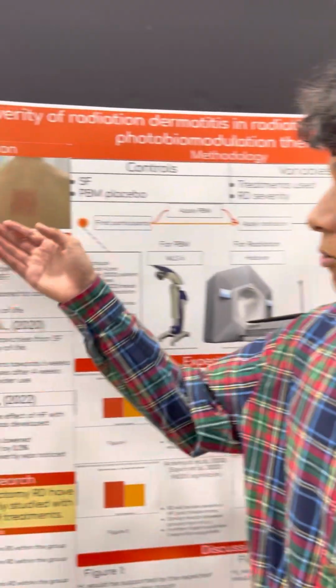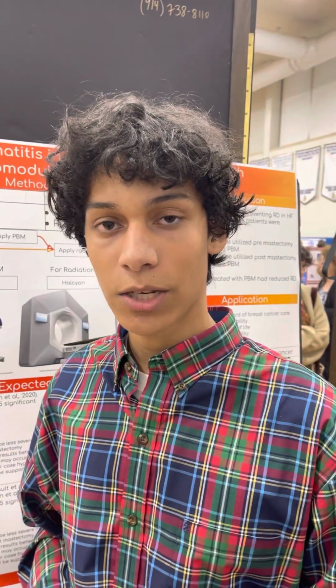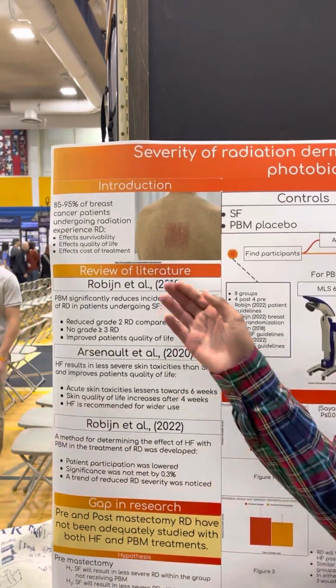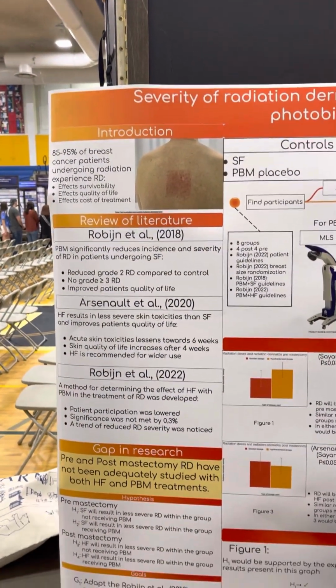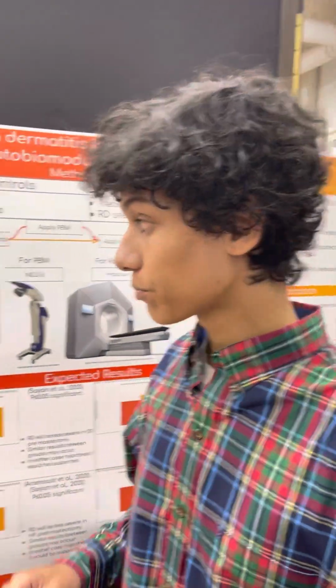Hello, my name is Maxwell Hansen, and 4 of my aunts, and maybe someone you know, have been diagnosed with breast cancer. Radiation dermatitis is the most common malignancy associated with breast cancer patients undergoing radiation therapy, occurring in 85 to 95% of patients. It is best characterized by inflammation and other related skin toxicities. Radiation dermatitis is so painful that some patients may even stop seeking treatment because of it.